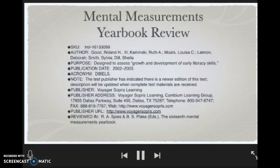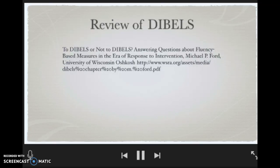I went on the Mental Measurements Yearbook and it wanted me to buy a $300 book or the individual test review, so I decided not to do that, but I did review it on a different site: To DIBEL or Not to DIBEL, answering questions about fluency-based measurement in the era of response to intervention by Michael Ford at the University of Wisconsin. So it was like a 27, 28 page report, and basically it came down to the fact that the first DIBELS, when they first created it, missed a lot of things. So the scores were not very accurate. The authors went back and created the new DIBELS Next, and they had a lot of changes with the new forms and passages, improved directions.